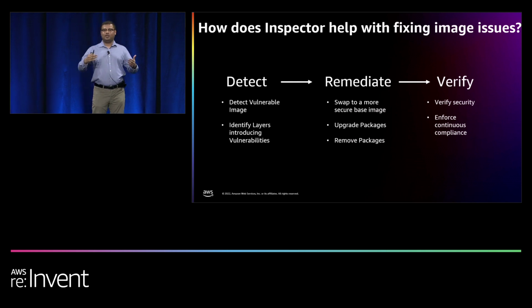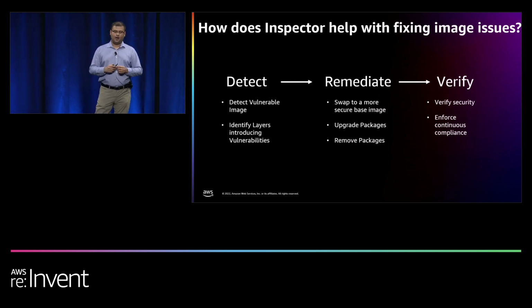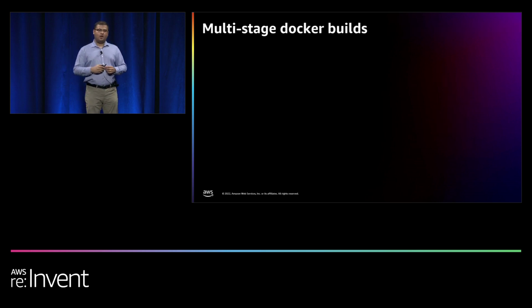Once those images are fixed and pushed to a registry, such as ECR, we're able to do a continuous verification that there's no additional vulnerability present in that image. Additionally, we also use multi-stage Dockerfiles on top of Inspector to help provide clean container images to our developers.